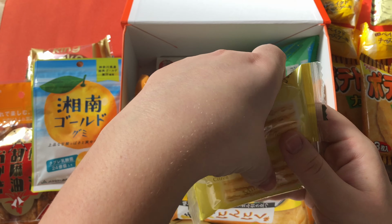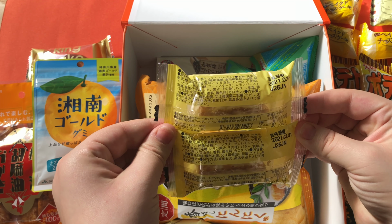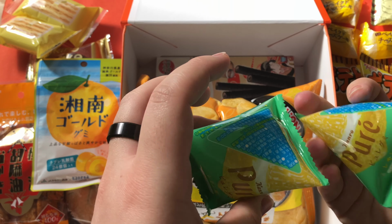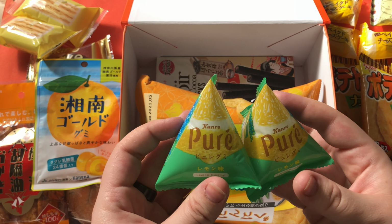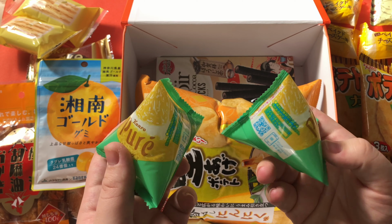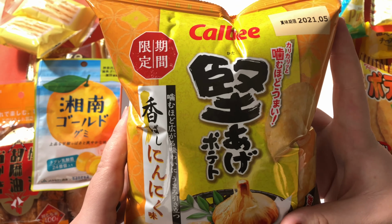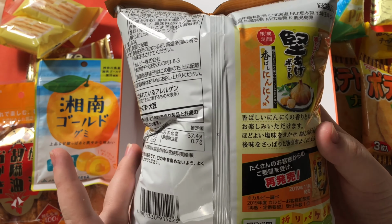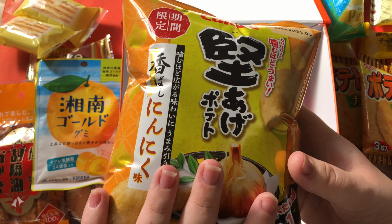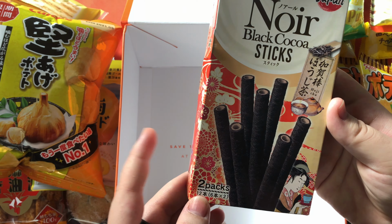These are upside down. These look like these are going to be sour, with the lemon in the background. I love these type of packagings. I don't know how they do it, but it's always so very gorgeous. These look like a garlic flavored chip. These look good. They look like straws.